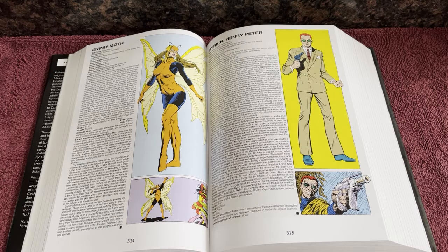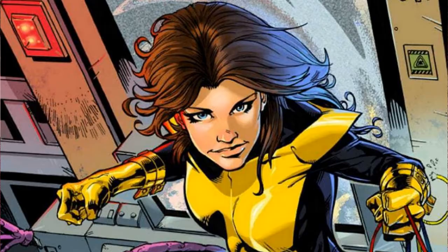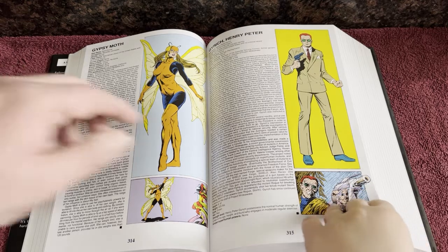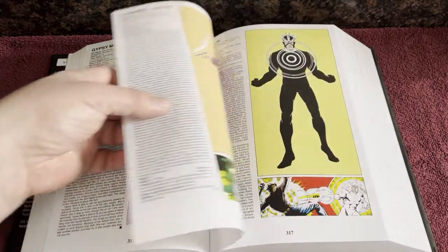Gypsy Moth. She looks like Kitty Pryde. Yeah, she does kind of look like Kitty Pryde with the hair, right? Her face. Jared Henny Peters. He looks familiar. He pops up a lot in the comics. You might have seen him in some Avengers comics. Yeah, because he kind of looks familiar. He's like a government agent, kind of a bad guy.